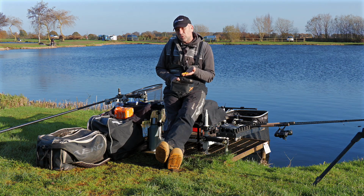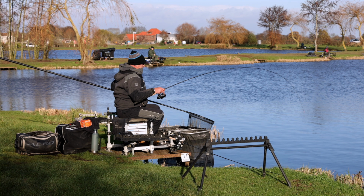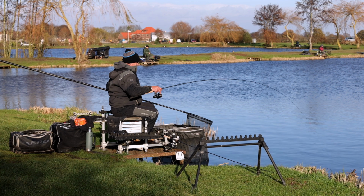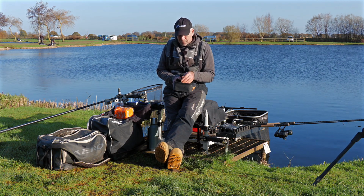The beauty about sweet corn is everything loves it, and it's easy for them to digest and break down. Therefore, it holds fish in your peg for a longer period of time, and it catches everything that swims. So it helps you, the angler, to read what fish are present in your peg.